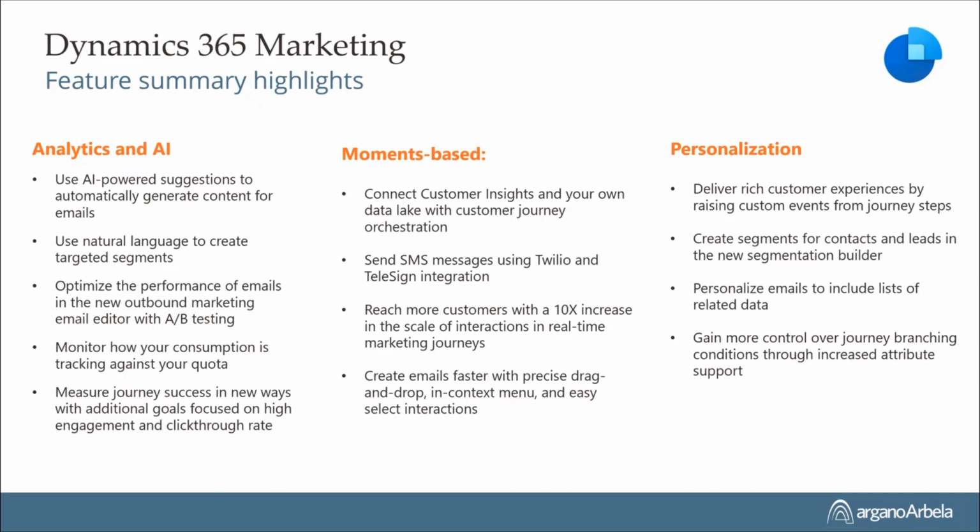The last bullet point here with the analytics is really how we can measure our customer journeys across new ways where we can actually put additional goals at each individual step, and we can monitor that. We can actually hover over any one of those journeys and tasks and get those goals right there on the screen very quickly. Great feedback on how effective our journeys are going.